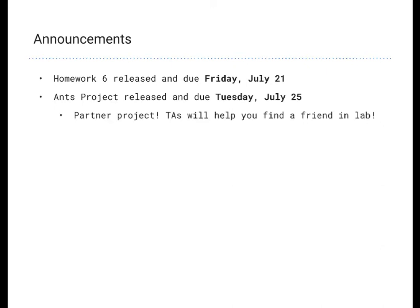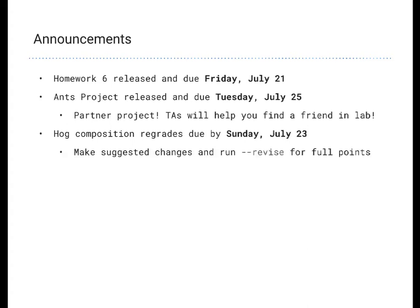This is a partner project, so that means your TAs will help you find a partner if you don't have one already, or you can also just go ahead and ask one of your previous lab partners to work with you. Maybe you can choose someone that you particularly liked working with. In addition, Hog composition regrades are available, so you can go ahead and revise your work and submit by Sunday, and you'll get your 2 out of 2 points, and you'll be all done with Hog.